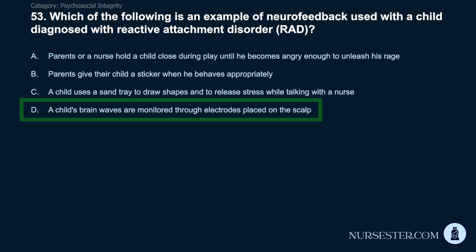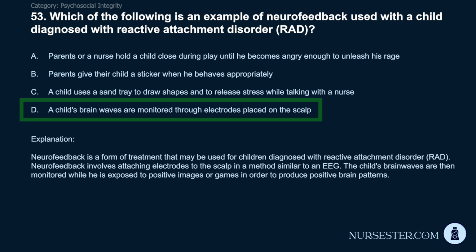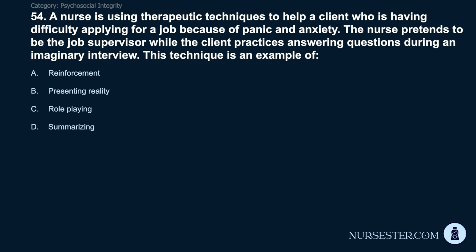Child's brain waves are monitored through electrodes placed on the scalp. Neurofeedback is a form of treatment that may be used for children diagnosed with reactive attachment disorder, RAD. Neurofeedback involves attaching electrodes to the scalp in a method similar to an EEG. The child's brainwaves are then monitored while he is exposed to positive images or games in order to produce positive brain patterns.